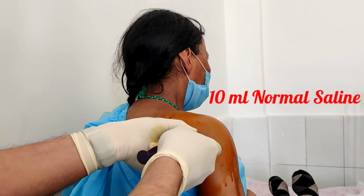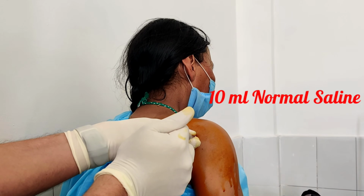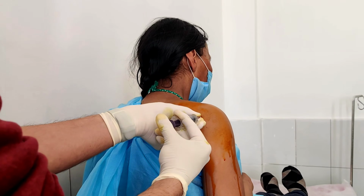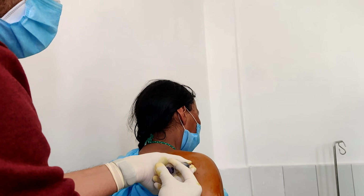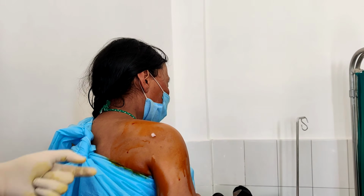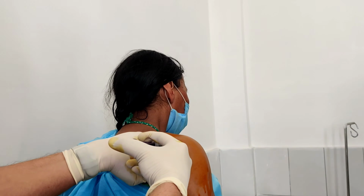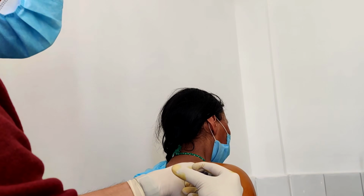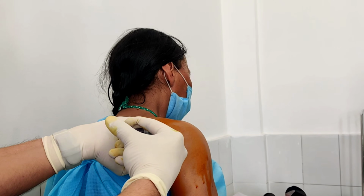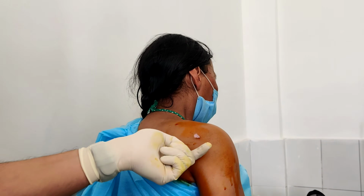After I injected around 10 ml of the previous solution, I am now injecting 10 ml of normal saline. So a total of 20 ml has been injected into the patient. After that, again I am refilling the syringe and again injecting another 10 ml of normal saline. While I am injecting the saline, I am constantly asking the patient about any discomfort or any problem that the patient is having. She was comfortable during the procedure.